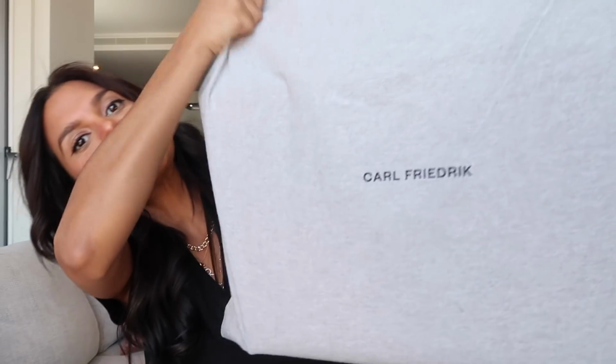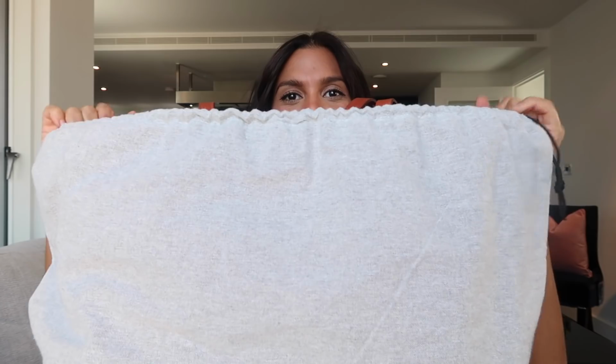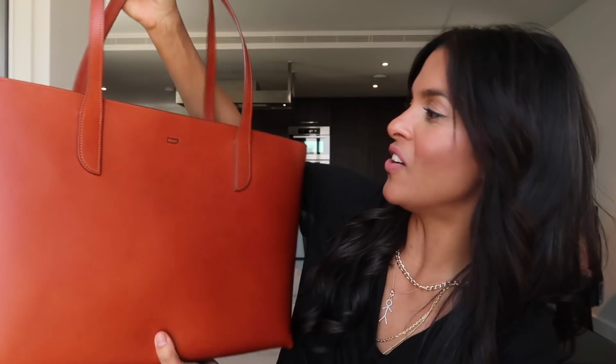Oh my god, I'm so excited about that. There is something else in that box, because that box was pretty big just for that, right? The next item is in this dust bag. Oh, I love the material, and I love how it smells. So let's open it up together. Oh my god, I'm so excited. Ooh. Oh wow. So this, oh my god, hold on. I need a minute. This is so beautiful.